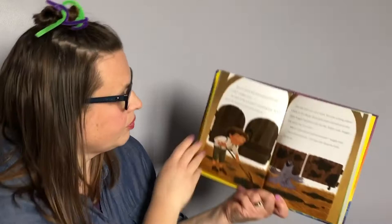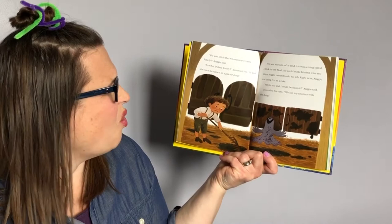"Do you think the Wampus ever feels lonely?" Augie said. "So what if she's lonely?" muttered Fen. "At least she's not face down in a pile of dung."